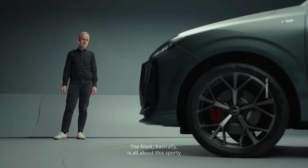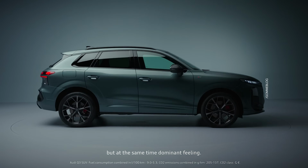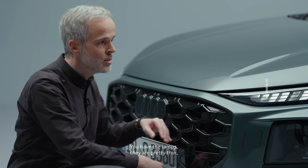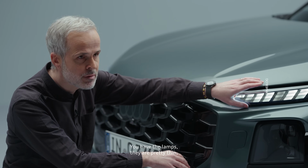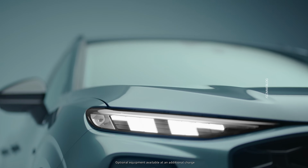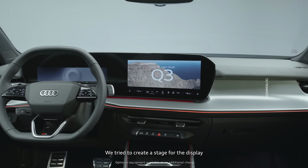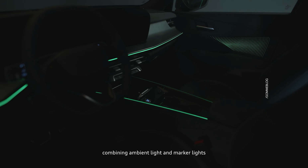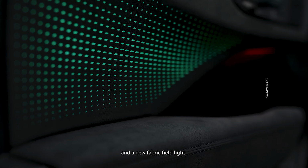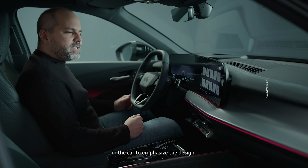The front basically is all about this sporty, but at the same time, dominant feeling. You have the lamps, they are pretty thin, also positioned pretty high and upright. We try to create a stage for the display, combining ambient light and marker lights and new fabric-filled light. We bring to the customer function and emotional lighting in the car to emphasize the design.